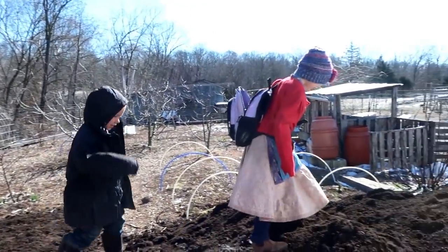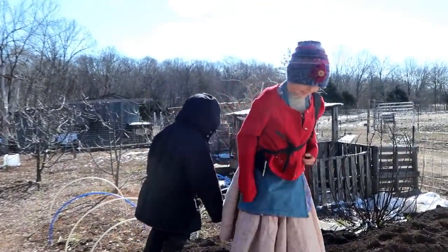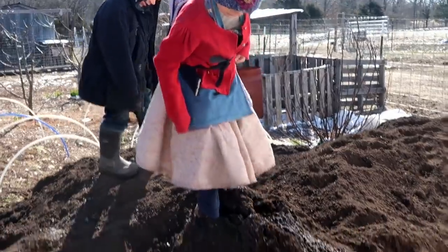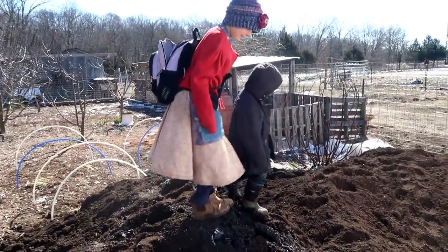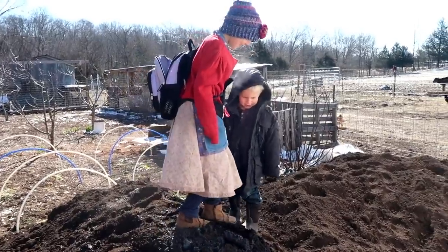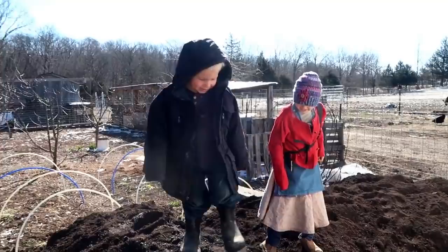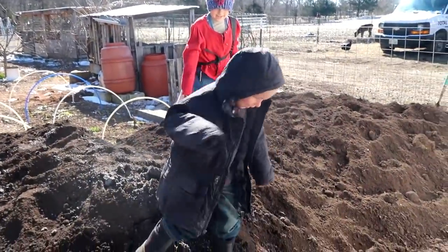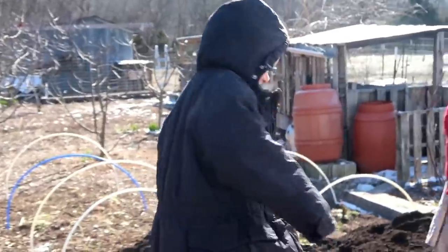You guys, are you ready to put all this on our garden? Yes. A great mound of compost. It's still a little hot and stinky, so we were thinking it was completed compost, but it's still working. It's steaming.